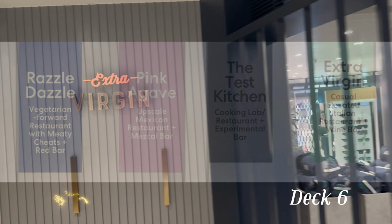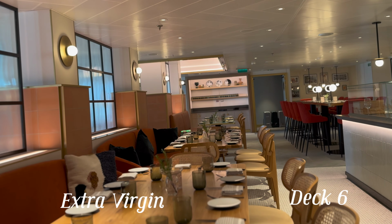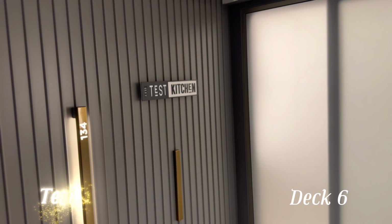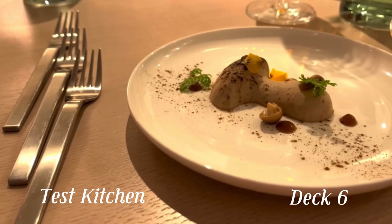First of all, it's Extra Virgin, from antipasti to fresh pasta, grilled meat, seafood, anyone for gnocchi, eggplant and meatballs. A great taste. Don't forget, all of these restaurants would be pay extra specialty restaurants on other cruise lines. They are included in your Virgin Cruise fare. The Test Kitchen is something different. Try experimental food. It's an ever-evolving menu. It's innovative and it's unique.